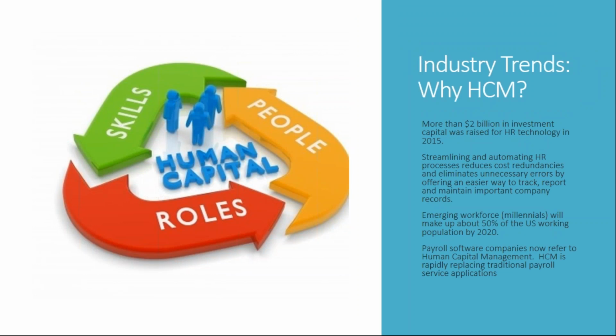When we're looking at the industry trends and why HCM, we're seeing more and more of the need to streamline and automate HR and payroll going together. By combining the processes, it's reducing cost redundancies and eliminating unnecessary errors between the two. They work hand in hand, and for reporting purposes, it helps streamline and maintain important company records. Additionally, we're seeing more than $2 billion in investment capital being raised for HR technology, and that was in 2015. Quite a bit is being invested in this because of the turnaround that it's going to do for your company.